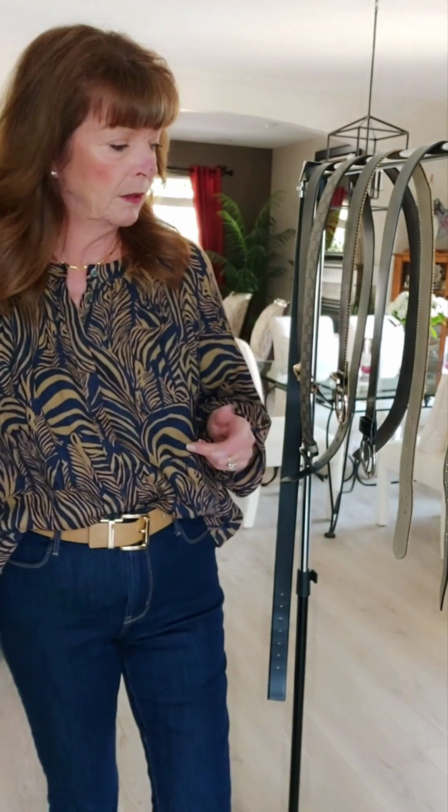Now, one make that I don't have that I really would like to get is a Holland Cooper belt. Holland Cooper is a British company. They make some beautiful belts, wide and thin, and a few of them are reversible too. So they have beautiful belts as well.